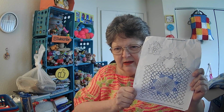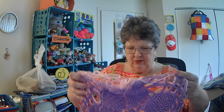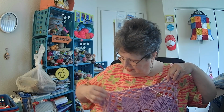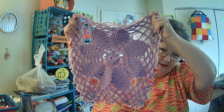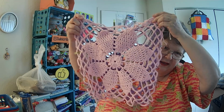But anyway, so here is the chart for this bag, which I think I'm going to turn into a pillow. I might do the back. We'll see. I got it sort of clipped here together. I made it two different colors because that's what I had in the cotton. So this is one side, and then the other side is pink and purple. And that's the pink side.